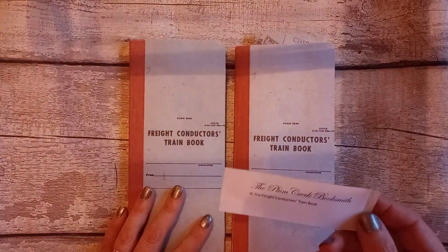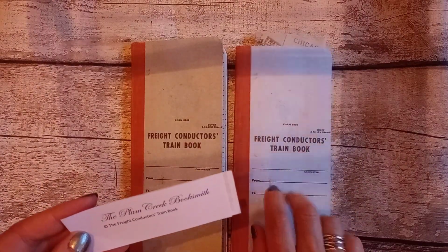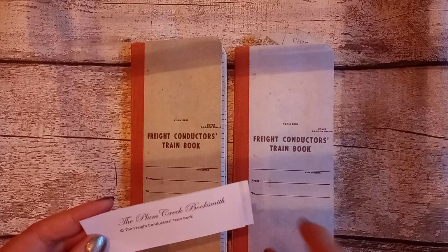If you're interested, again, Plum Creek Booksmith, she's the one who gave me the printable. Well, I bought the printable for obviously the book and some of the log pages.